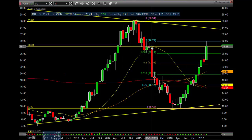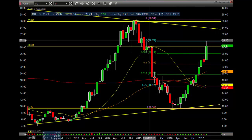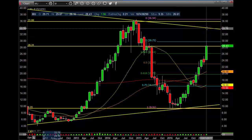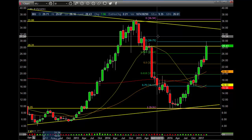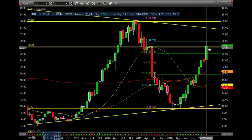Resistance from this big red bar, some consolidation. We have 28.34, which was a good area. A lot of times it overshoots, goes to the 30 even number. It's the 29.73 fib. A lot of resistance down here. If it continues up, it will go right in this area around 33.94 and 36 double top. You still have this area here around 31.40 and then this little pivot here around 32.76. But again, waiting for pattern.